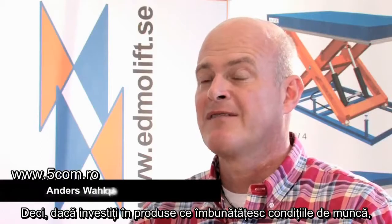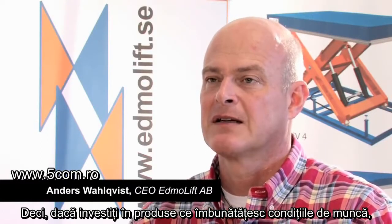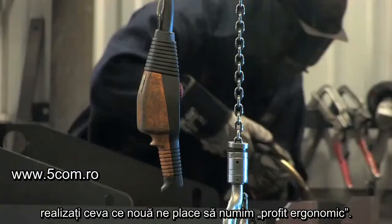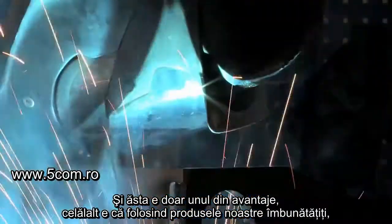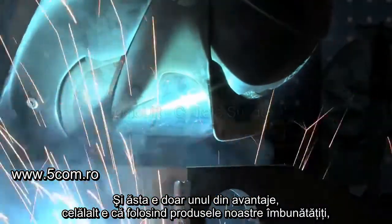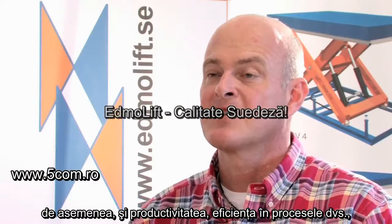So if you invest in products improving the ergonomics, you get something that we like to call the ergonomical profit. And that's only one side. The other side is that with our products and our solutions, you also improve the productivity and the efficiency in your process. So actually you have double profits.